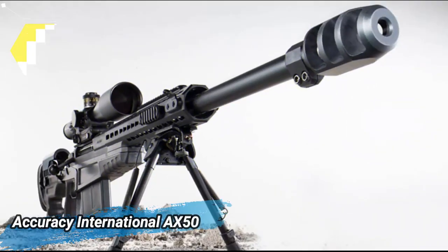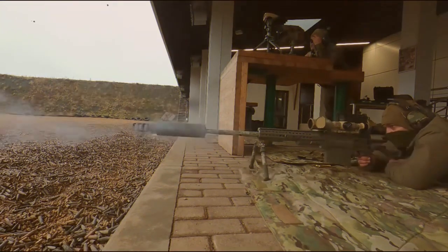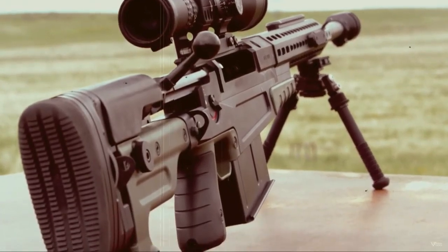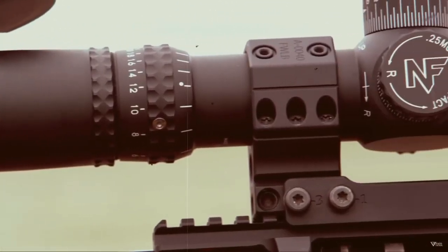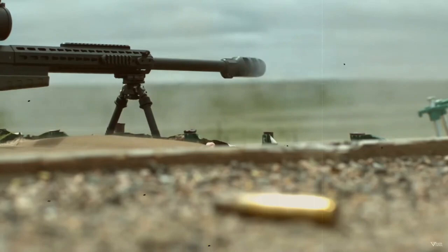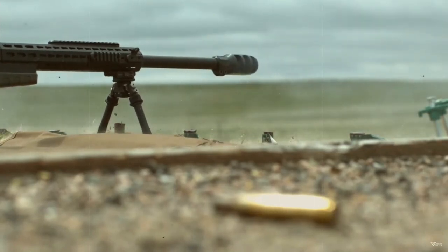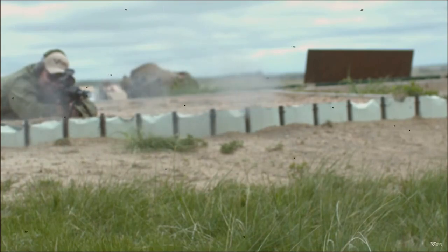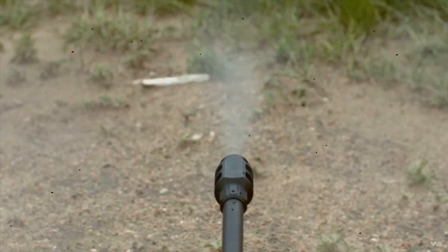Number 3. Accuracy International AX50. Of course, if you want to do some true precision shooting with the 50 BMG, then the Accuracy International AX50 is possibly the best option civilians can get their hands on. This modern take on the 50 BMG bolt action has all the same precision shooting capability as AI's other sniper rifles. It offers a 27-inch barrel with 26.5 pound weight. Features include a tactical muzzle brake, quick adjust butt, and cheek piece.